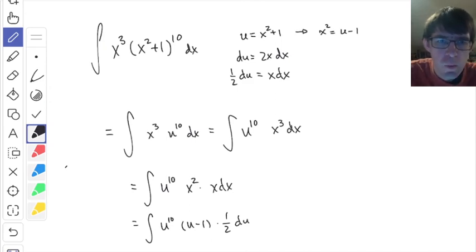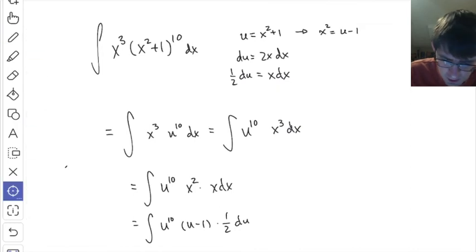Although I think once you've seen this trick done a couple times, it's not so hard to realize when you see something weird which doesn't quite match. Maybe try to pull out a piece of it which does match, and then take a look at what's left over, and hopefully that can match part of the u. That's the basic idea.